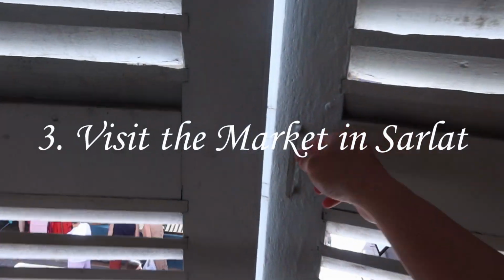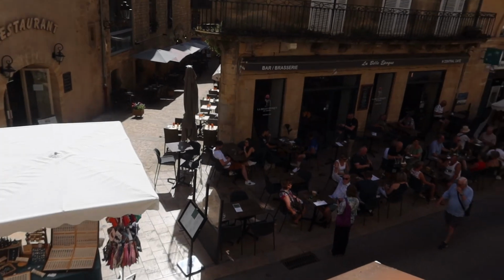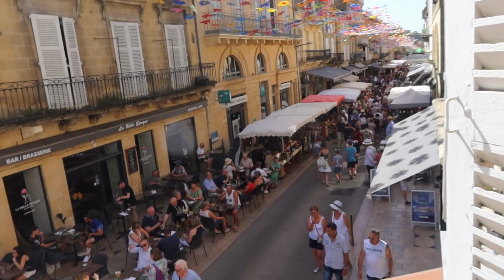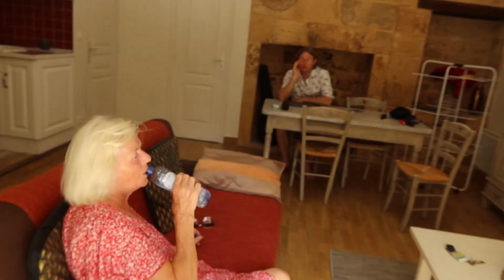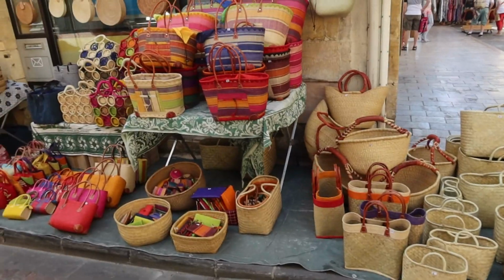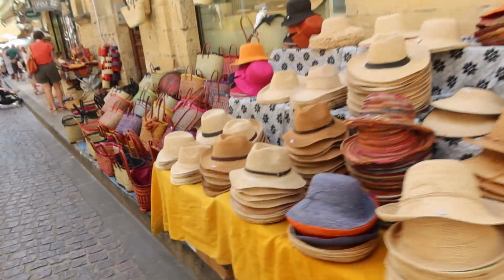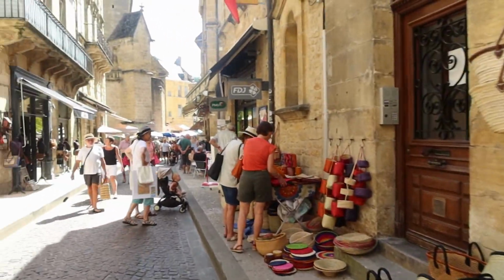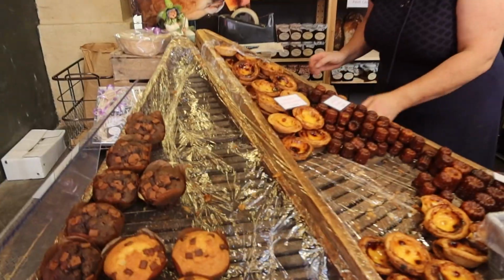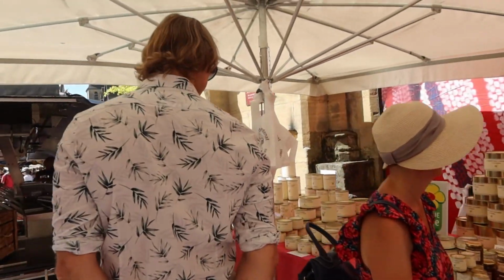Number 3, visit the market in Sarlat. This market is held every Saturdays and Wednesdays. It was very hot that day, so we were sitting inside. They sell a variety of products, including pastries. We had some delicious Portuguese tarts from one of the shops.